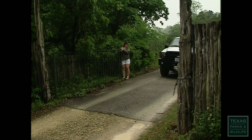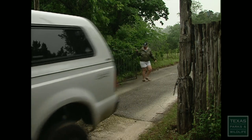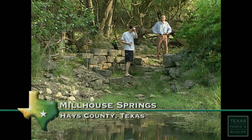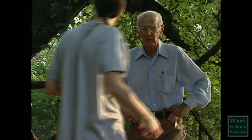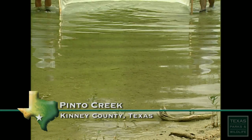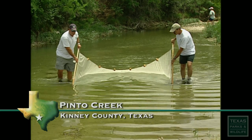Most of this research would not be possible without the help of private landowners. The cooperation of private landowners is absolutely essential to our project. You know, 95% of the state, I believe, is privately owned, and so that includes the vast majority of springs in the state. In the past, some landowners feared that endangered species might be found, but that is changing.